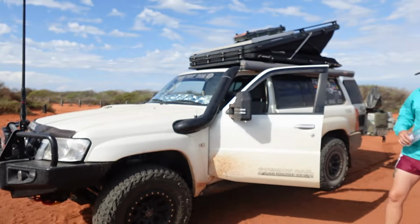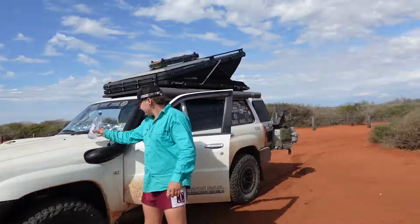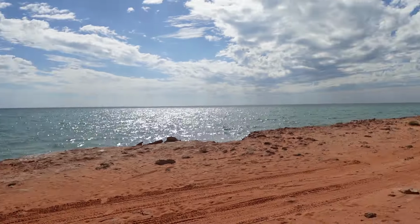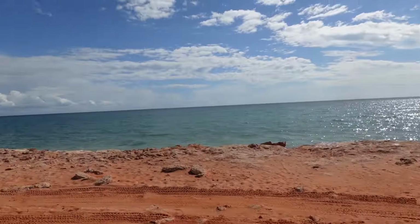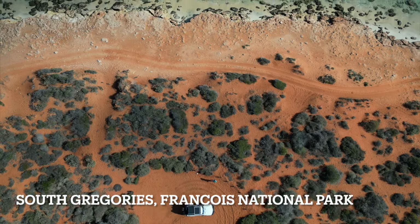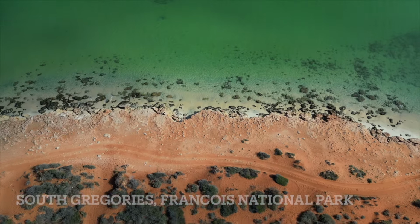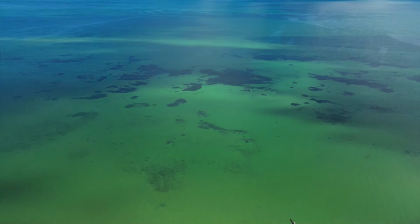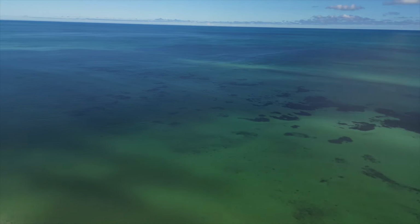So the car's pretty dirty, but as you can see, it's a massive space. So I'm gonna walk to the beach and show you guys what it looks like. Wow. What a cracking spot. This is incredible. So you can actually drive on the beach, but we didn't go down that way because we are camping. So we just went to the camp area. But you can fish off these rocks.